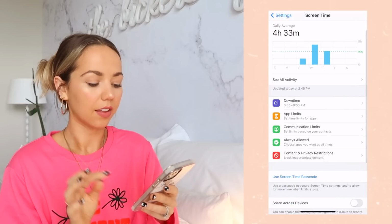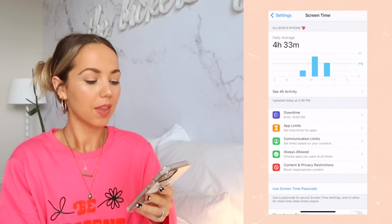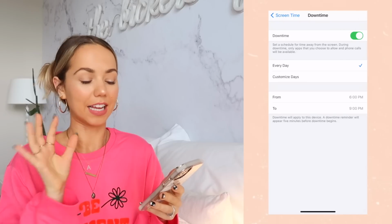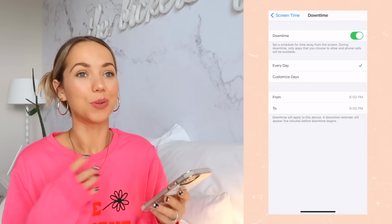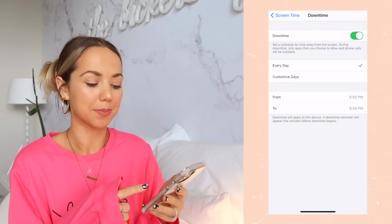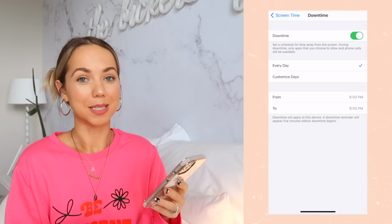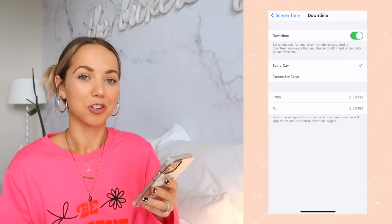And then another thing I love to do is downtime, which is the feature, this little purplish bluish icon, and I set my downtime every day from 6 p.m. to 9 p.m. and this is during dinner time or just after dinner time when I try to read my book and do other things to unwind, because I can definitely spend so much time before bed on my phone, but this just helps me, and I don't get any email notifications or anything like that right before bed, which helps me log off of work for the day, because I have to set those boundaries or else I would probably be working right until I go to bed.